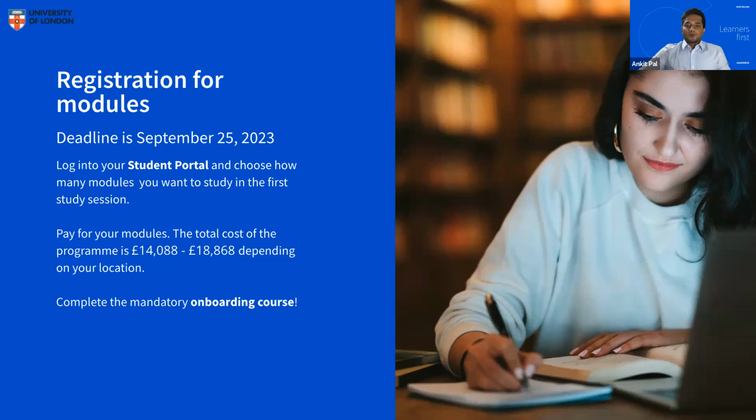You can study up to 2 new modules per session. In addition to this, you can reset assessments or repeat modules if necessary.